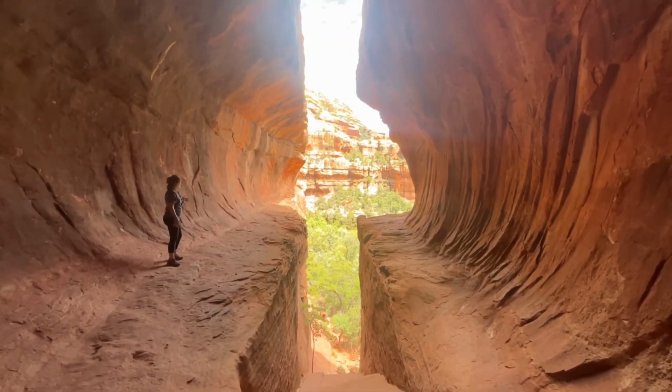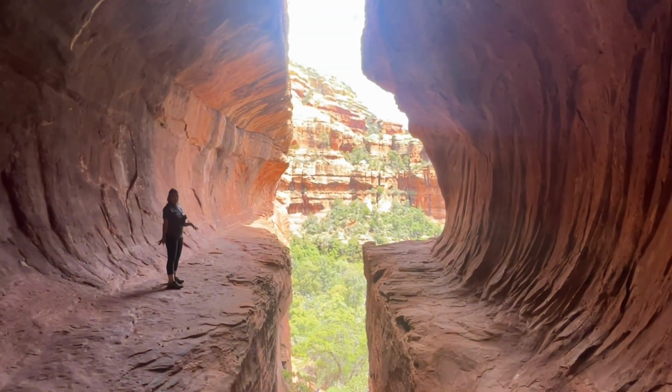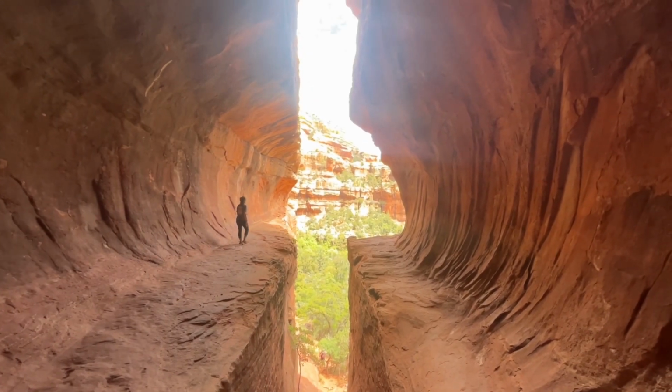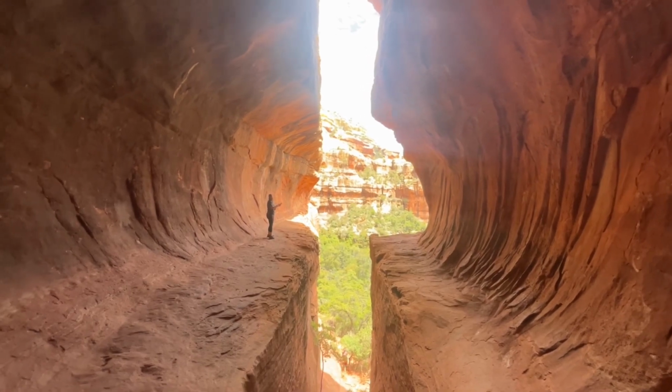So we made it to the subway cave, and we're actually the only people up here right now, which is kind of nice. Hopefully my cameraman can show you, you just have to see this view.